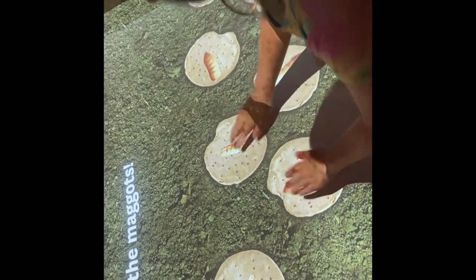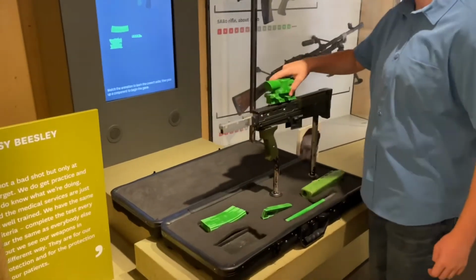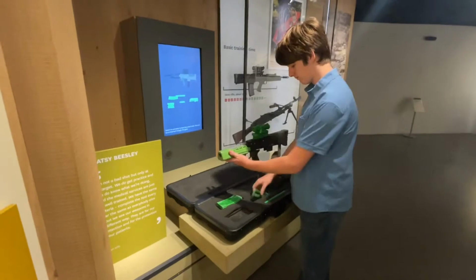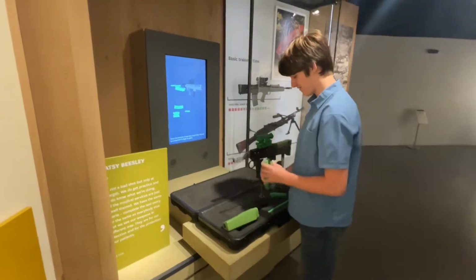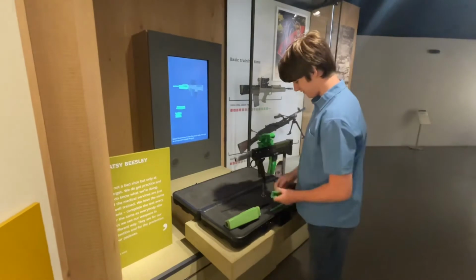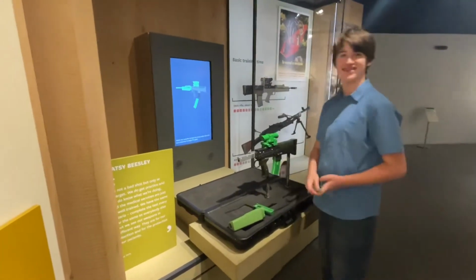Squish the maggots. So this ended up being pretty entertaining, watching Finnegan put together a machine gun. He shoots them all the time while he plays video games, but I guess real world hands-on is just a bit different. So he struggled a little bit, but after some due diligence and some perseverance, he finally got it figured out and ended up nailing it.